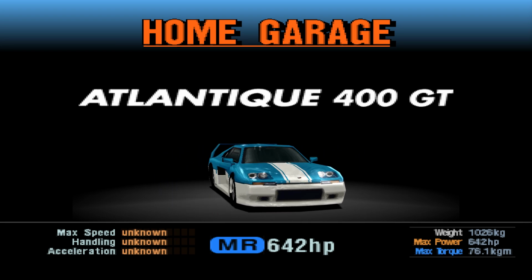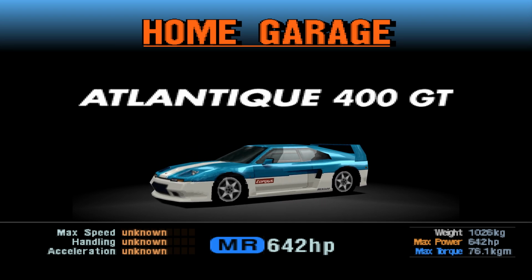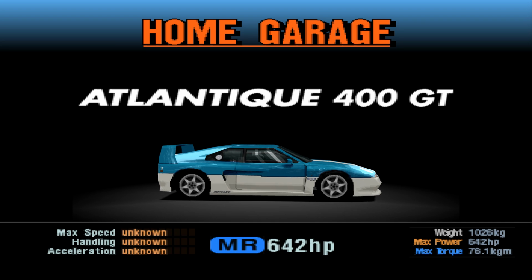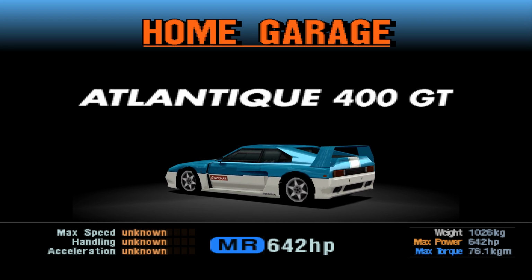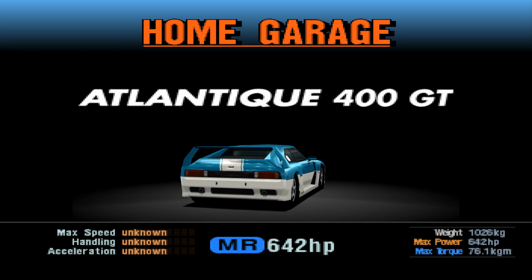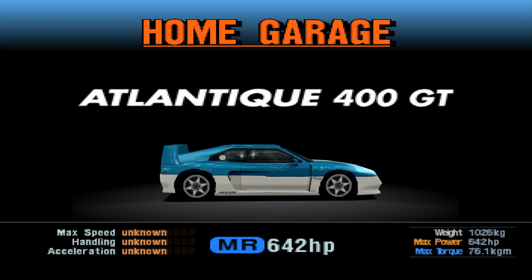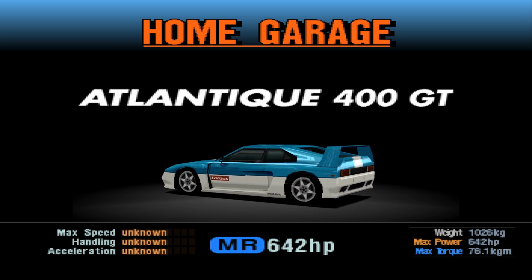This is the Venturi Atlantique 400 GT, a car that I would imagine is in Gran Turismo 2 purely because it looks a lot like a Ferrari F40. That's not to say the Atlantique 400 GT is not cool in its own right, because it is. This is a fascinating car.